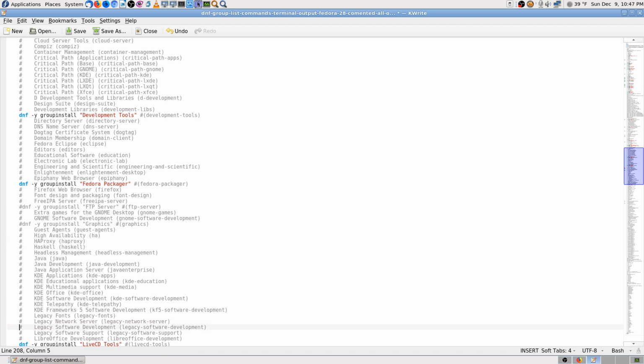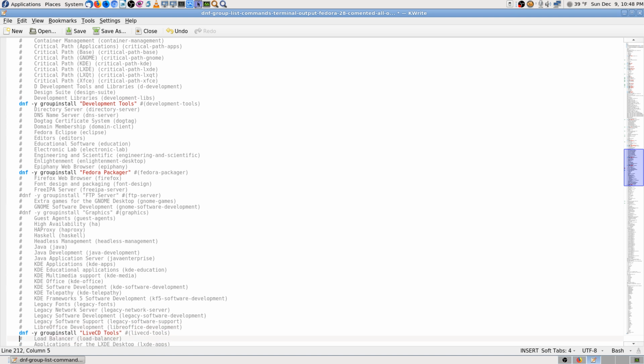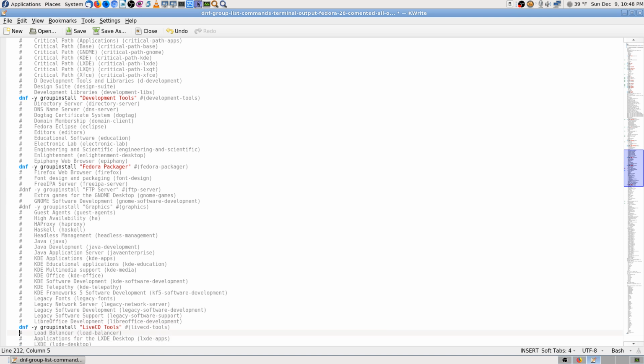A legacy server. I don't know what that's for. Probably older protocols, like maybe NFS. I think it's considered older now. Robust development, live CD tools, load balancer. Well, I've already got that on there, so I didn't see that a while ago.